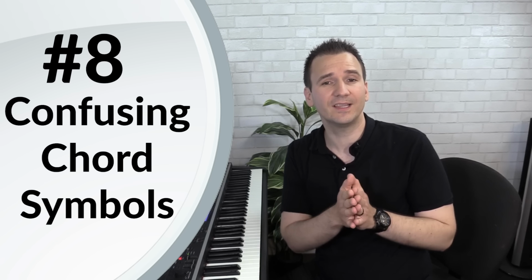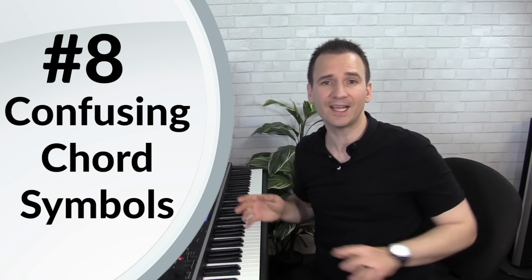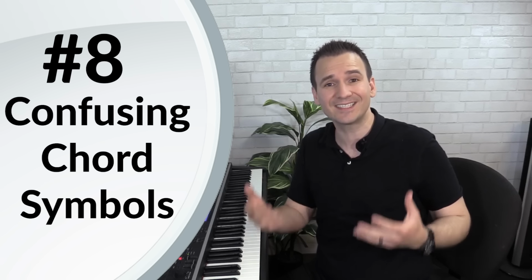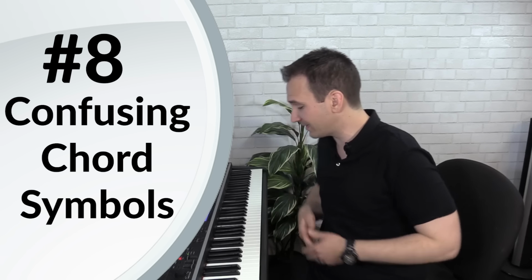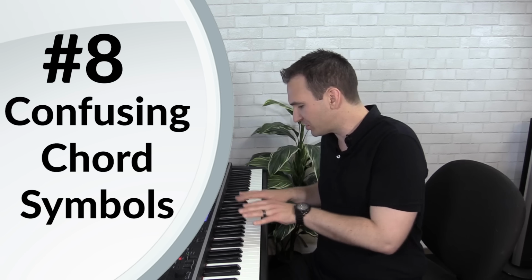All right, guys, reason number 8 that classical musicians often struggle to play jazz is because when you read jazz chords, you'll see a lot of different ways that jazz musicians will write the same chord. Whereas in classical music, a C major is basically a C major. There's only kind of one way to write it. So let me show you an example here.